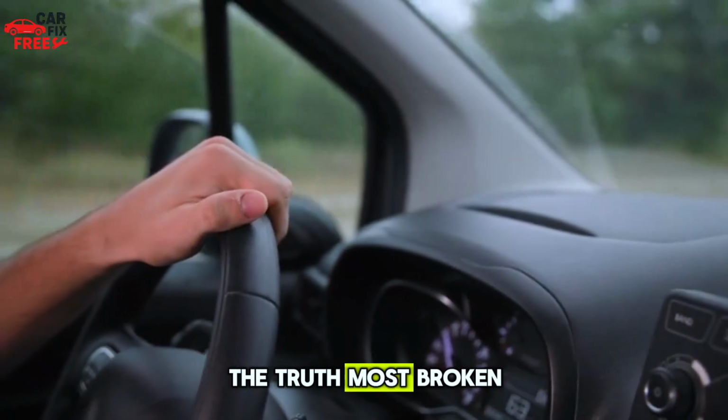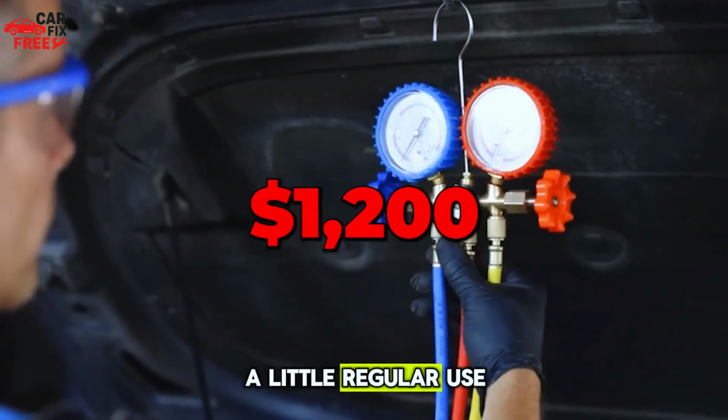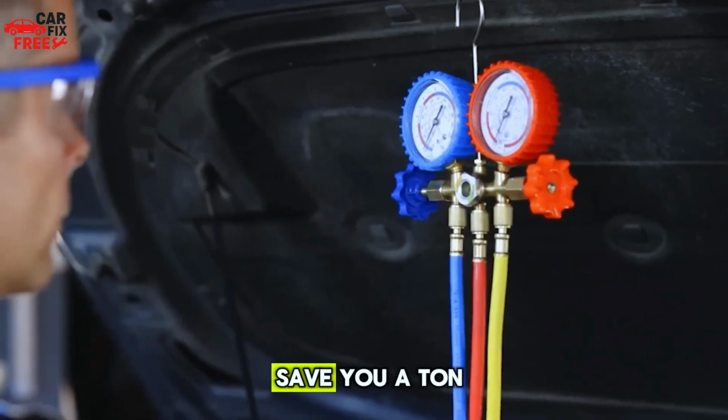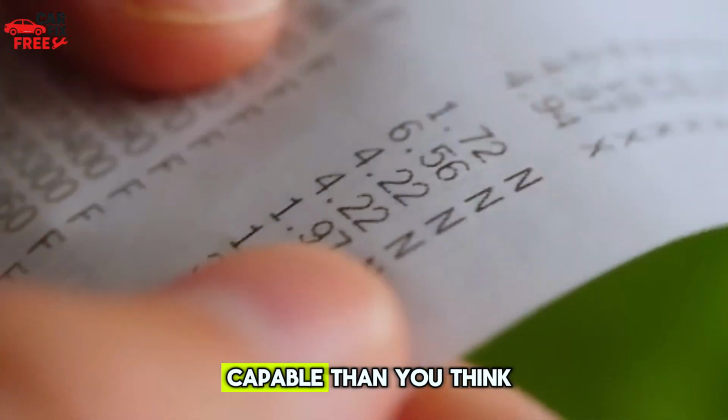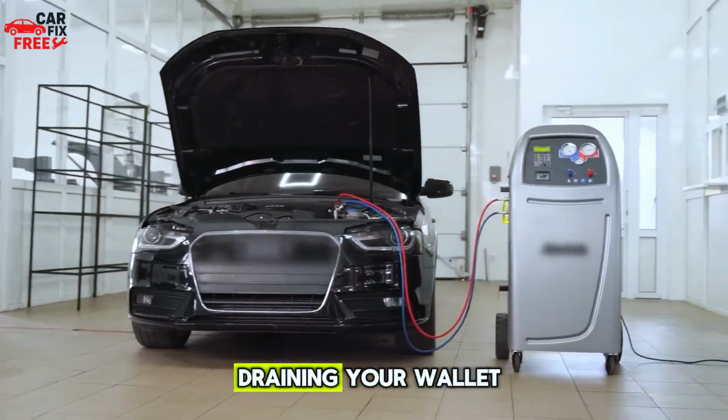The truth, most broken AC systems are just victims of neglect. A little regular use and basic observation will save you a ton of money. Your AC is more capable than you think. Treat it well, and it'll keep you cool for years without draining your wallet.